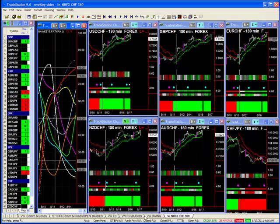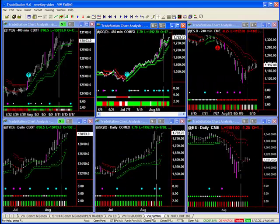I want to show you my swing trading that we have at the moment. Again, these are the setups that I use. Here's the ES. Now we'll still be looking at this.